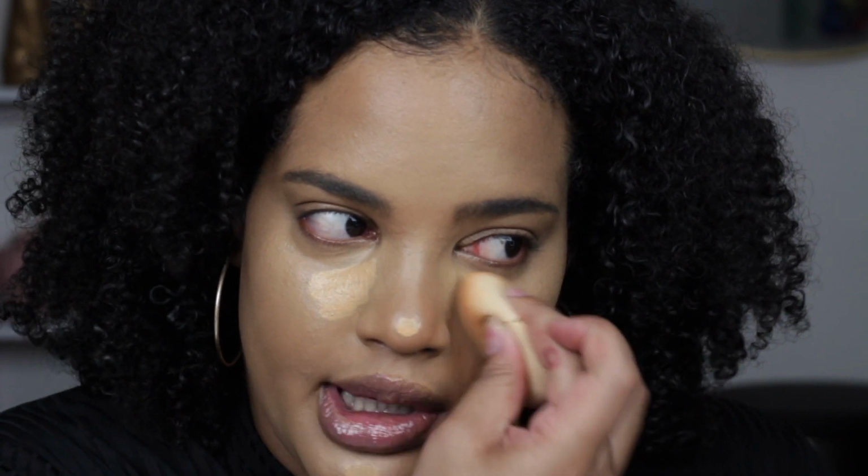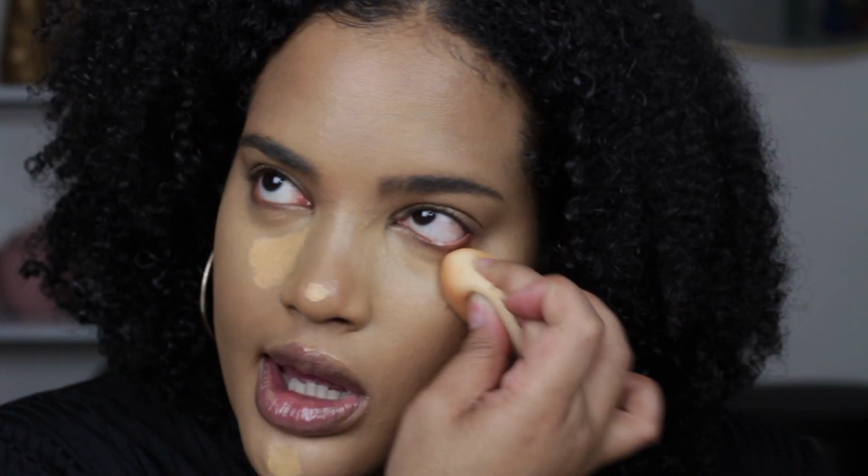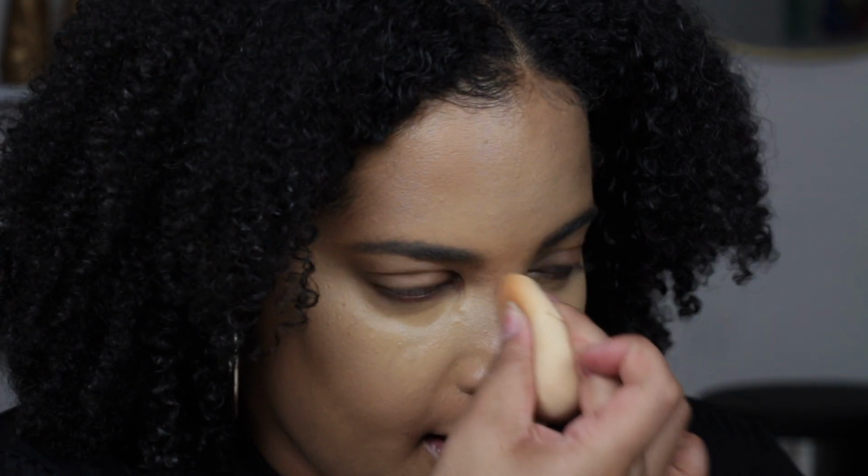We are back. The concealer I think should be dry enough to blend out. So let's, oh yeah, that's more coverage. Okay, so you just gotta let this dry. You gotta give her time if you want full coverage. You gotta give her a little bit of time. She doesn't like to be rushed, okay? She does not like to be rushed.